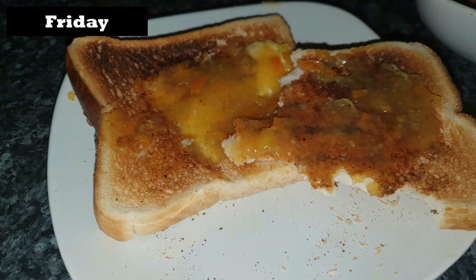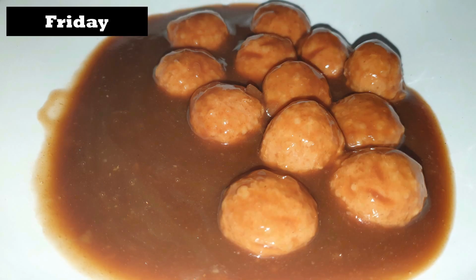Friday, skinny marmalade and toast. Yep, skinny marmalade was back. Love that stuff. And then for dinner, it was chicken meatballs. Now this time it was out of a can, so this is processed food. And it was nowhere near as good as the homemade one, but it kind of filled you up. It was what it was.